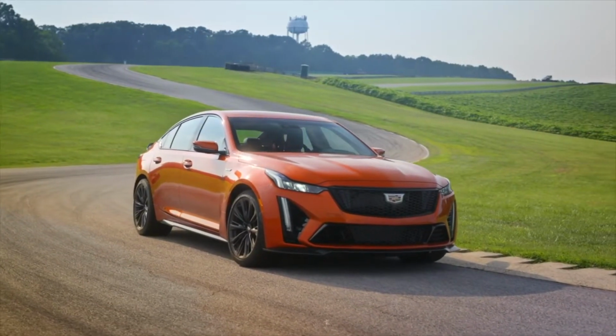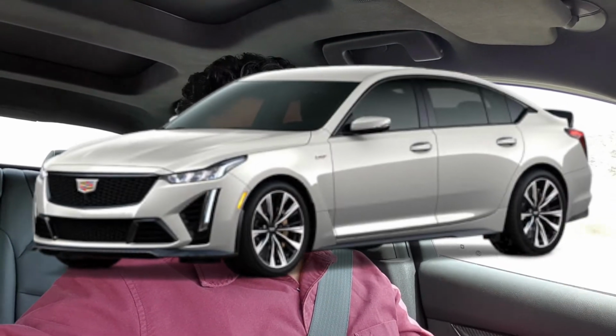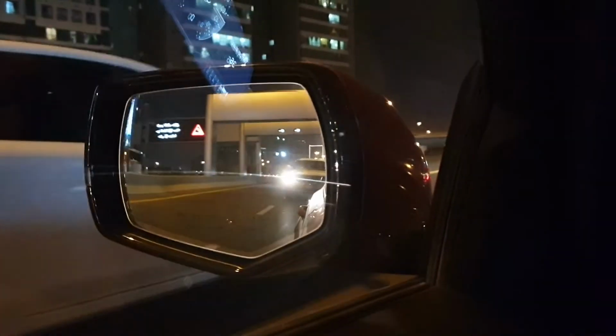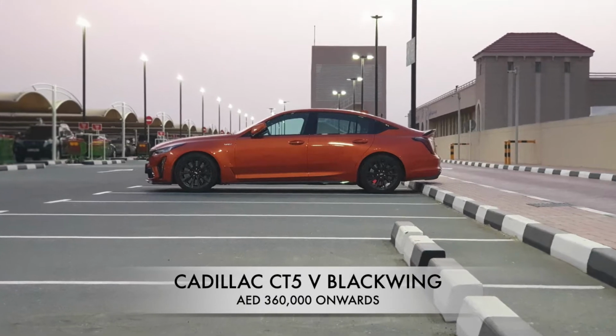Now, is the price a deterrent? I don't think so, because the new Cadillac V-series begins at 220,000. That's a CT4, and this one starts at a decent 312,000. Now, the test car that I'm driving, with all the carbon fiber and the spoilers and the driver assistance features, including the blind spot monitor, the advanced cruise control and the likes, well, of course, would cost a bit more. But, well, this is, after all, the most powerful Cadillac ever.